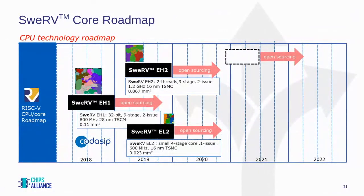As I've mentioned, there's been a lot of progress in the SweRV Core roadmap. We have the SweRV EH2 and EL2. The EH2 is actually a dual-threaded core. It's a really interesting option for a very small but powerful RISC-V. It's been open sourced, it's being developed, and it also has this smaller brother, the EL2, which is much smaller but also quite performant. It's been tested. It's being deployed in real products by Western Digital.